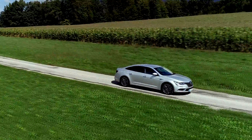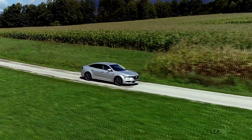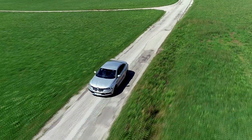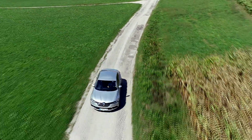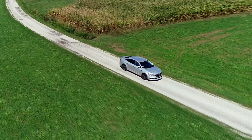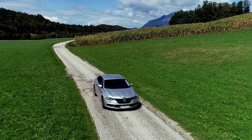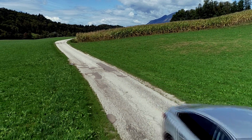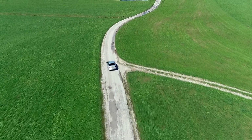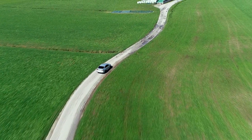This Talisman with the ZEN is in the middle of equipment packages and has pluses and minuses. But I can forget the minuses because I like the car, and your neighbor will be jealous. The base Talisman can be bought for 22,000 euros, while a fully equipped one with the most powerful petrol engine and automatic transmission costs 38,000 euros.